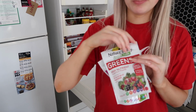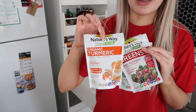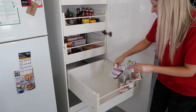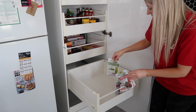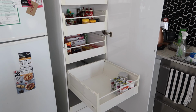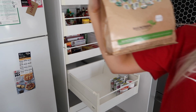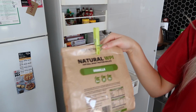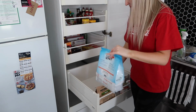We have these powders by Nature's Way that we add to smoothies. Brett and I both use them. Brett, this is the one that has the most smoothies. I only have smoothies every now and again. So I'll put them up the front here. Now I believe Brett is having this protein at the moment, just a vanilla one. So I'll put that here.